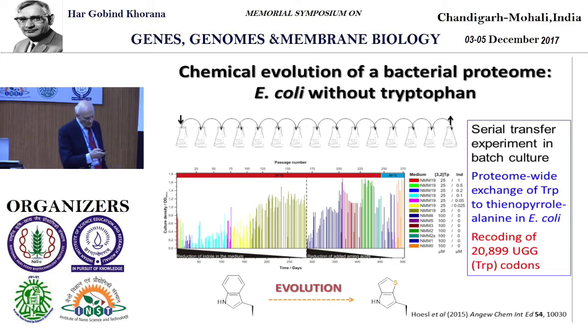And in essence, and I know George Church and others are upset at the nomenclature, we have recoded 20,899 UGG tryptophan codons in this experiment by simply restricting the amount of tryptophanyl-tRNA that the cell has that can be used. And we are continuing these experiments with analogs that are far more distant from tryptophan to see what the plasticity of the proteome might look like.